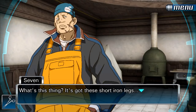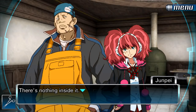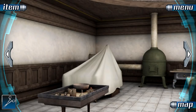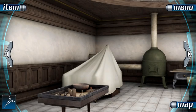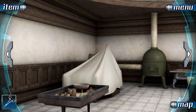What's this thing? It's got these short iron legs, the furnace of some sort? Maybe it's a heater? There's nothing inside it. It could be a heater, I guess, but my first thought was maybe that it's a furnace. Maybe I played too many horror games where people get stuck or shoved in furnaces or something like that, or trapped in furnaces, but who knows? There's a pipe going outside.